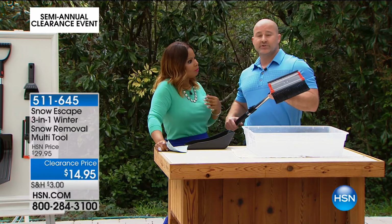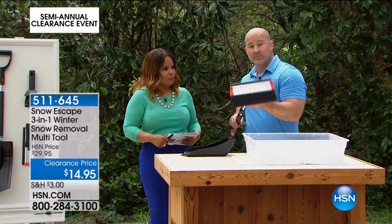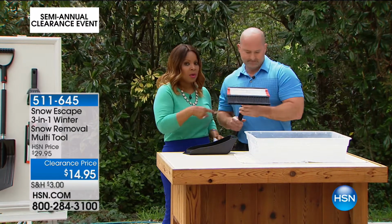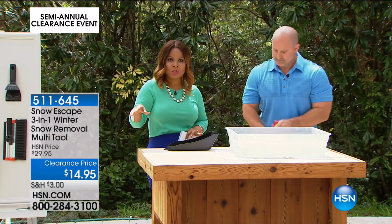If you guys are into gardening or landscaping, this brush is very rigid. You can use this to sweep out your bed liners. You can use this to sweep out the door jambs of your car. Let me do this, because we're going to be giving you a lot of ideas. I'm going to follow Mike around, and he's set up some demonstrations for you.